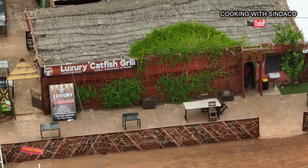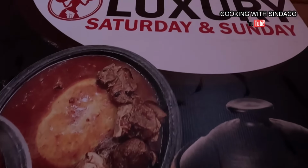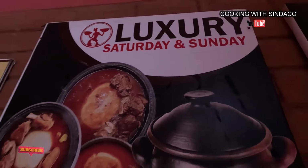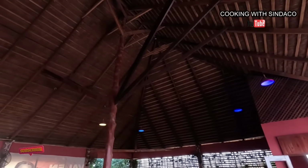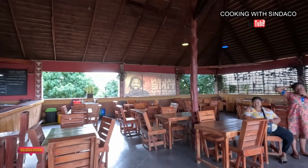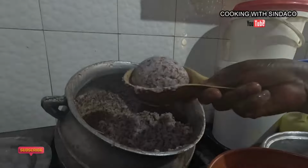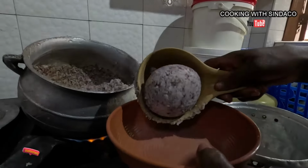So one of the services that I dare you to witness is weekends at Luxury Restaurant. Saturdays and Sundays are special day at Luxury Restaurant. Live band and karaoke with fufu, rice ball, teazet at all your service. An amazing thing is that their rice balls, they use the local rice to prepare this delicious meal. Man, you can't miss this.